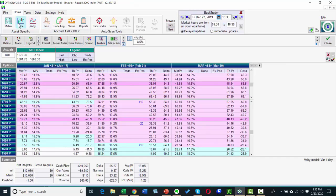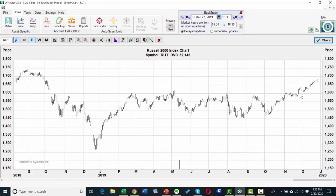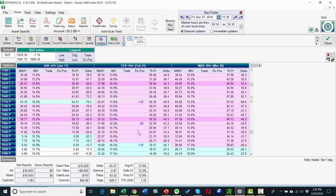We will look at the charts just for giggles. We are in an overextended market right now. You can see the Russell's just come off a very long up range, so this happens to be a good entry. And we're currently sitting here at what we call minus 65 delta. That's essentially saying if the asset price goes up $1, this position is projected to lose $65. If it goes down $1, it's projected to gain $65.